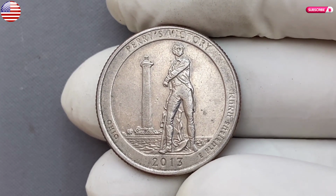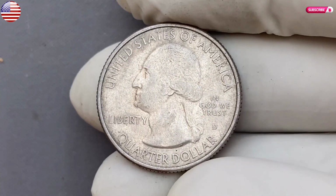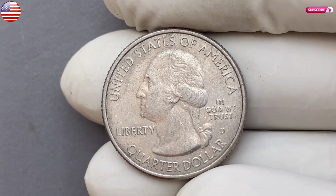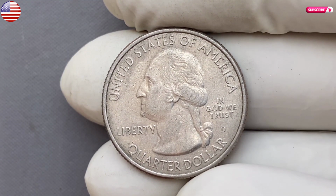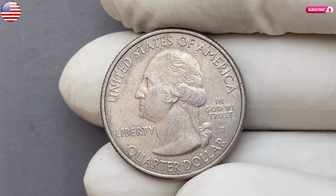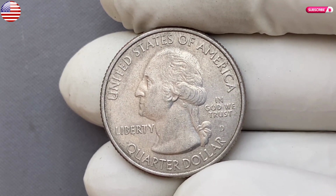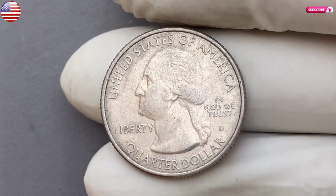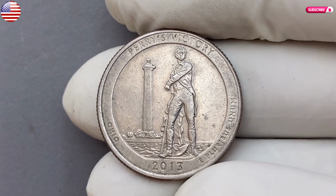The design on the reverse side of the coin is striking. You'll see the tall, proud Perry's Victory Memorial column, standing strong on the Lake Erie shoreline. In front of it, a solemn figure of Commodore Perry himself, representing courage, peace, and leadership. This isn't just a coin, it's a symbol of perseverance, diplomacy, and history etched into metal.